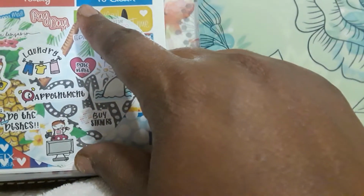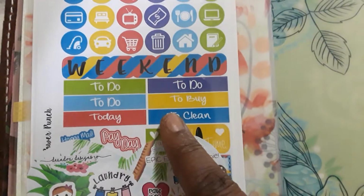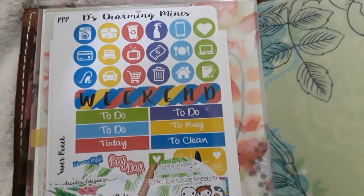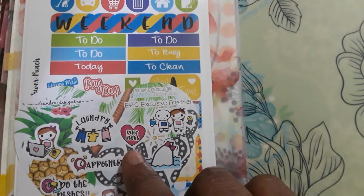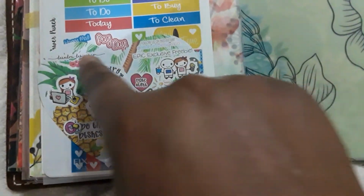Lord, here we go. What do you call them? Page covers. And then on the back side, I have some of Deandra's charming mini stickers, weekends to do, and the little shopping carts and all that stuff. And I don't know the name of all these little characters. These are on a heart. It's not on this side. They're a little heart. As you can see, the heart shape there.